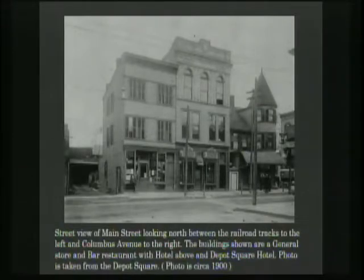That, yeah, that's true. Okay, this is a street view of Main Street looking north between the railroad tracks to the left and Columbus Avenue to the right. The buildings shown are a general store and a bar with the hotel above it and Depot Square Hotel. This photo is taken from the Depot Square, and it's 1900. This is years ago they had A&P, Date Shopwell, right there.